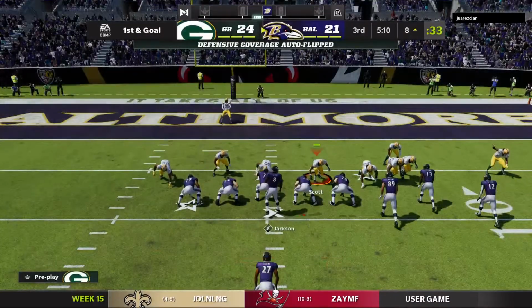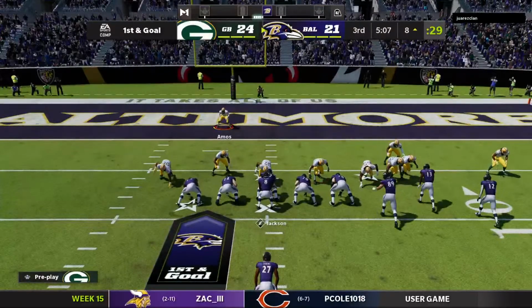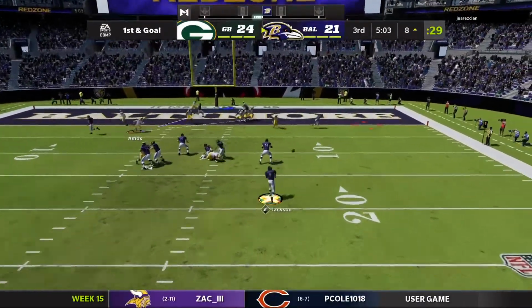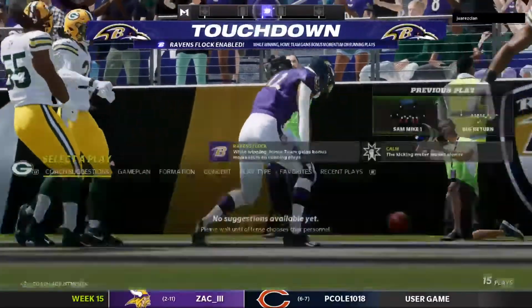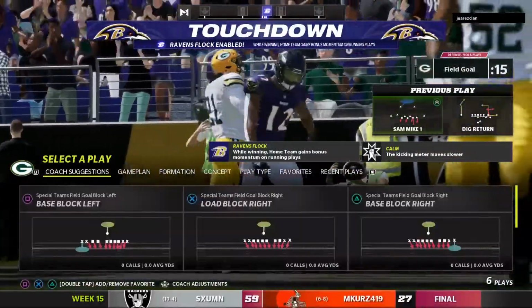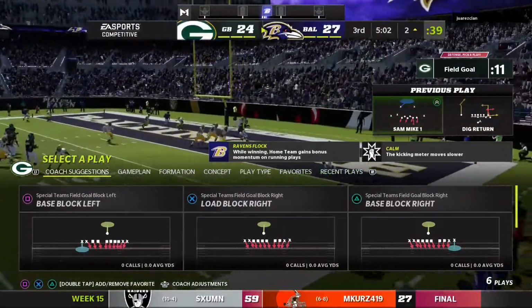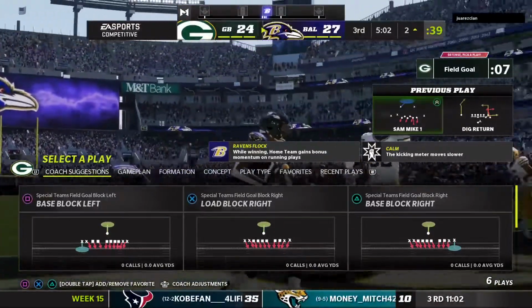So a critical mistake, roughing the passer. Now it's first and goal. Now it's Jackson. That is caught. It's Bateman for a Raven touchdown. Rashad Bateman, his 14th touchdown now on the year. And the Ravens have retaken the lead.